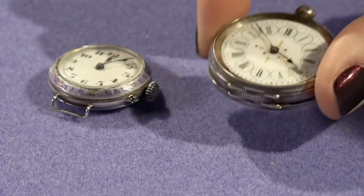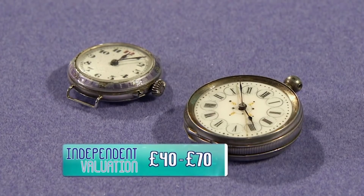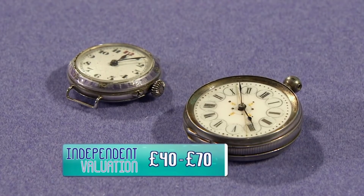Now, Len, do you know a little bit about watches? I used to repair them as a hobby. Why haven't you repaired these two then? Because I couldn't get the part for it. Now you tell me. That's why you brought them along today. No. If I get the part, I'd have done it myself.